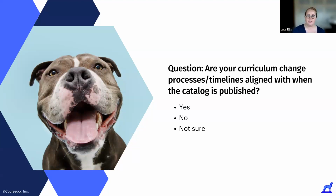Awesome. So as we can see here, of the folks who are aware of the connection between catalog and curriculum at their institutions, over half of those folks say that it is aligned, which is great. However, I think we can also see that a fair portion is saying they're not aligned. And that's definitely what I'm noticing here. Bridget, anything stand out to you?